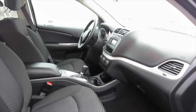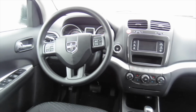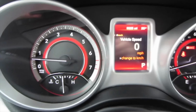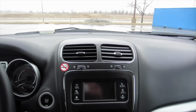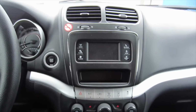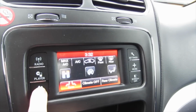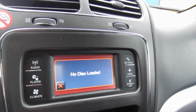Let's start by jumping inside and taking a look at the interior. As you can see, this is a kind of a slick interior. It has a very minimalistic feel because there's really not a lot of buttons for you to interact with on this car. Above the steering wheel you get a small heads-up display with a very aggressive red tint to it. And then in the center console you get a small touchscreen, some storage space, climate controls, and then CD player.